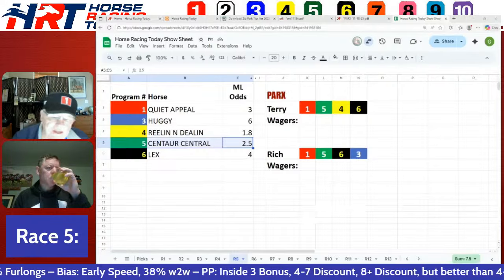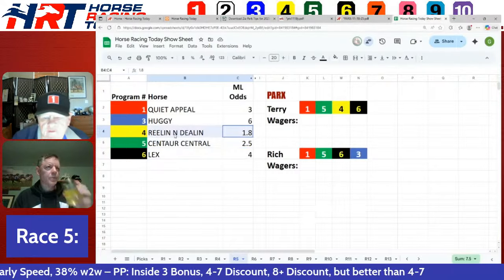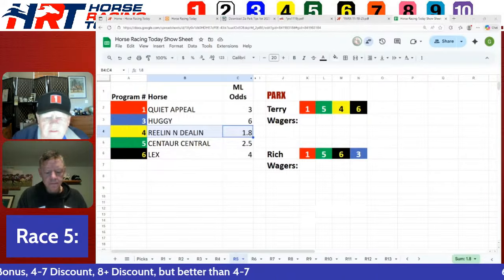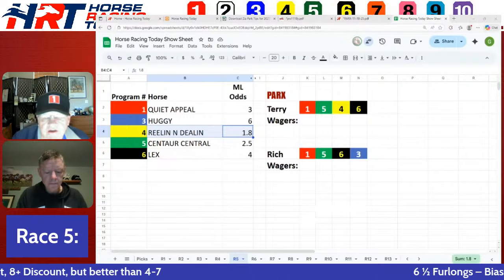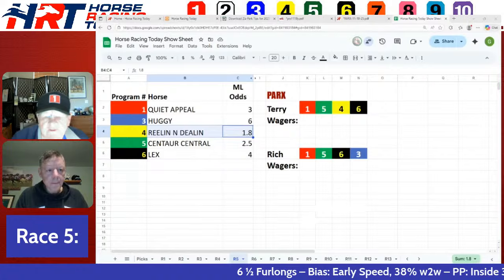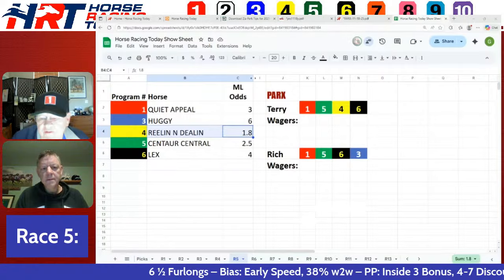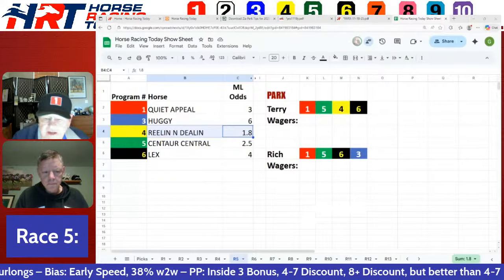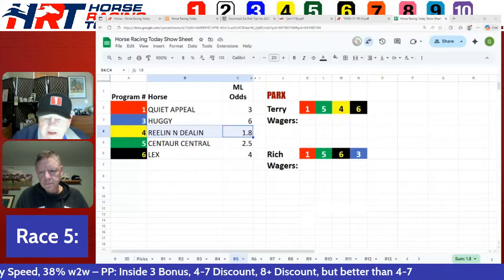Reeling and Dealing, the 4, finished third versus similar in last race, and has a high percentage winning trainer and jockey. And then I like the 6, Lex, as my long shot. Ran second versus similar in the last race. Early running style helps the chances, has the top dirt speed, and has a high percentage winning jockey. No bets for me in here.